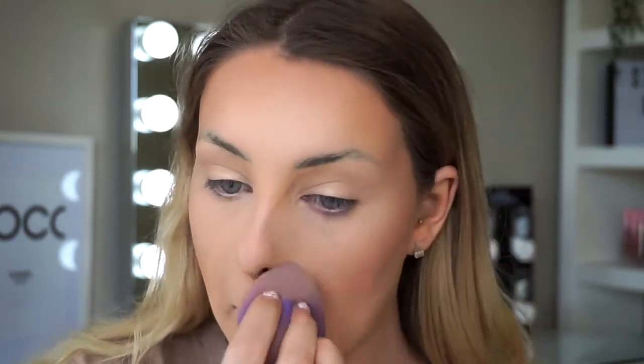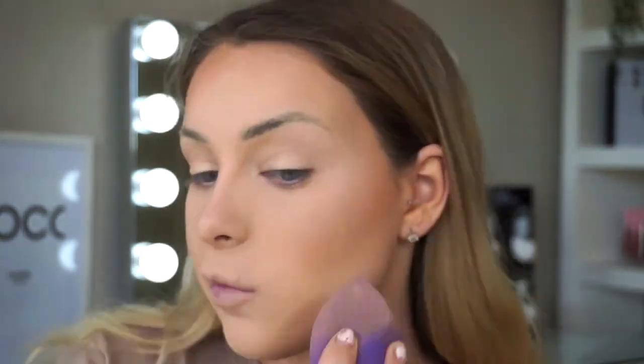Okay, to set that in place, I am going to be taking my Australis Fresh and Flawless powder. This is in the shade Natural, and I'm going to take my damp beauty blender and really press in the powder under my eyes, making sure I have no creases.